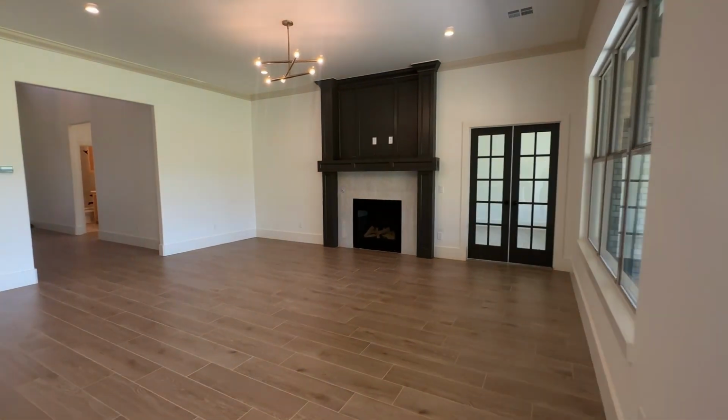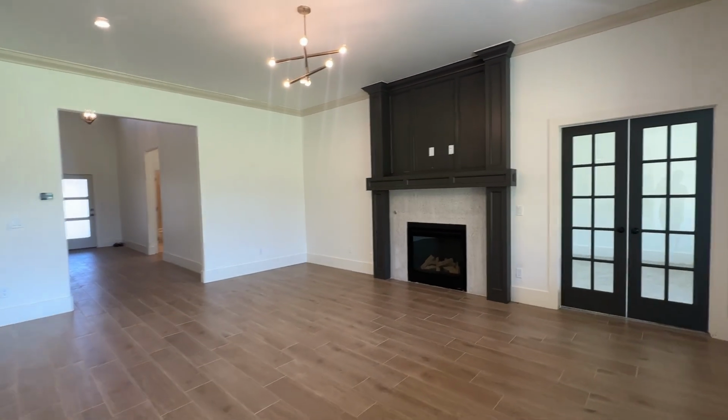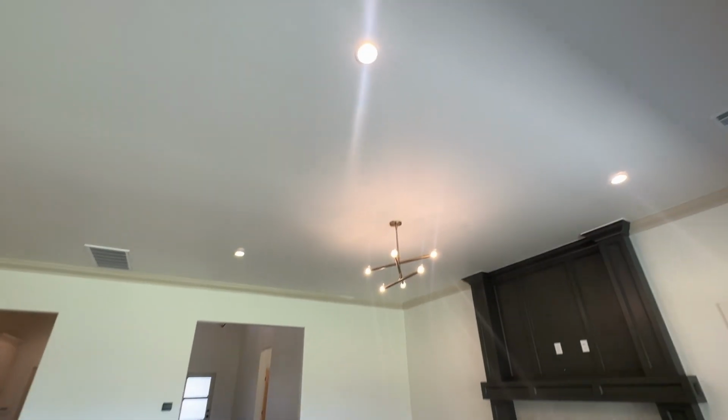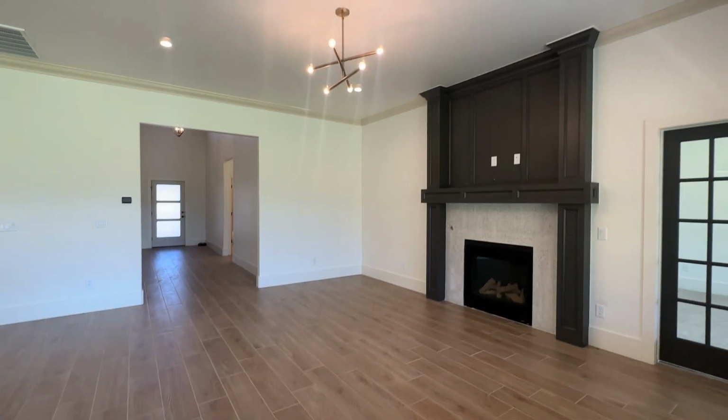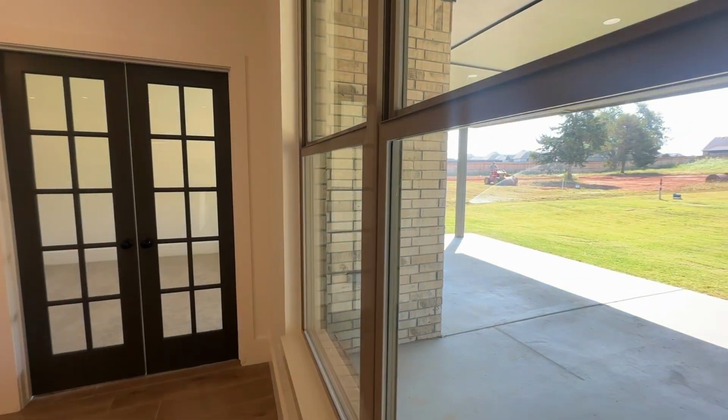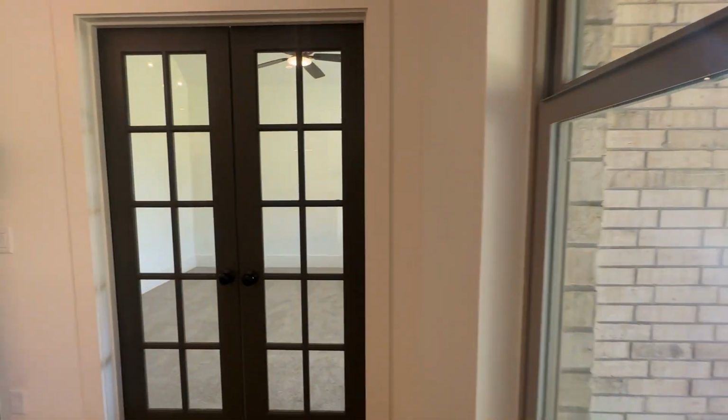And then from here, you can kind of see the other view of the living room and the pretty light fixture. They also have the recessed lighting, which just adds a lot of good light. Not that we're short of it from these huge windows letting all that natural light in.